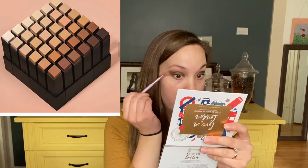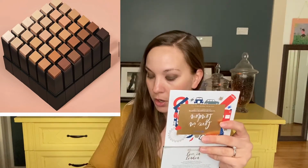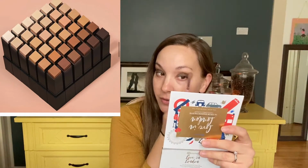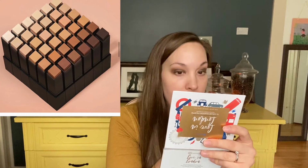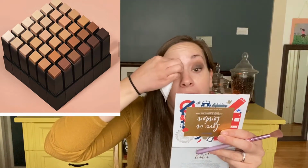Next, Huda Beauty has some new foundation sticks. This is interesting. So Huda has another foundation that is super matte, and for that reason, I've never picked it up. I just was not interested in it whatsoever. But this is supposed to be more of a natural finish. It's $39. No, there's 39 shades. What is the price? 39 shades, $39.